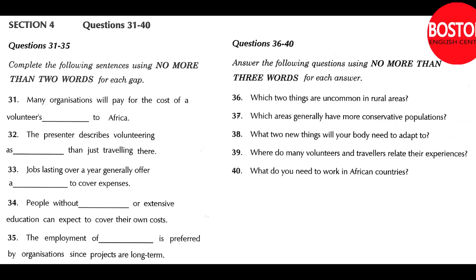Now turn to section 4. Section 4. You will hear a monologue on the subject of volunteer work in Africa. First, you have some time to look at questions 31 to 40. Now listen carefully and answer questions 31 to 40.